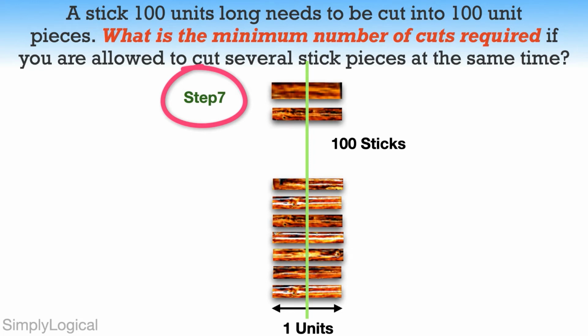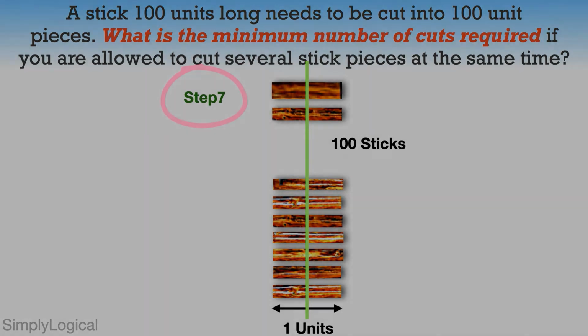So the answer to this puzzle is that 7 cuts are required to cut a 100 units long stick into 100 pieces of 1 unit. I believe that this algorithm of always cutting the largest power of 2 which is smaller than the largest piece will be optimal in general, not just for 100 pieces.